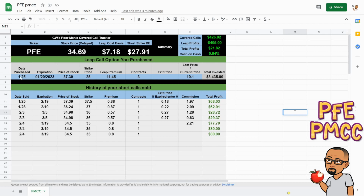On January 25th, I entered a position in Pfizer and I bought a leap with a strike price of $25. Now I know this says 3 contracts, but at the time I only bought one, and the stock was trading at $37.39. That same day, I sold a covered call with an expiration of 2/19 with a 37.50 strike, which was just out of the money, and I collected 88 cents for that.